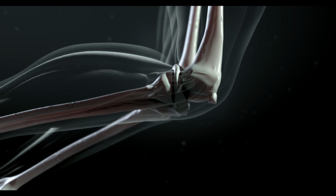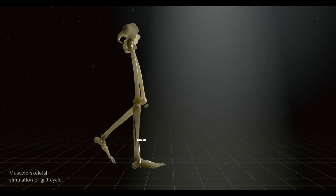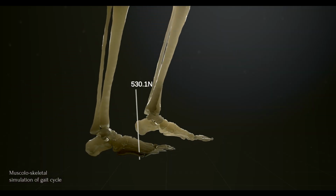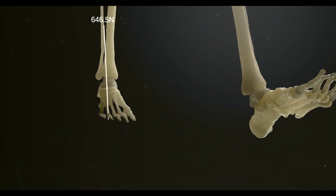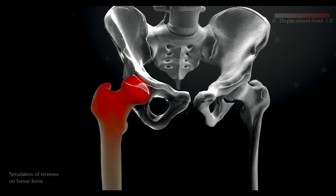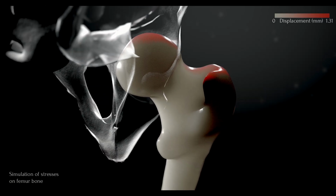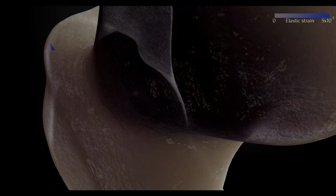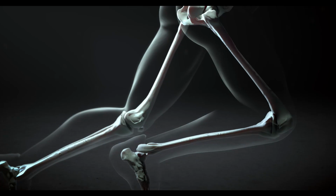Your virtual avatar will not only be built in your image, it will also move like you. We can use it to calculate the forces and the mechanical stresses that are constantly induced on your bones, and predict the risk you will suffer a fracture. Doctors can also use virtual humans to work out how diet, exercise, or drugs can help those with brittle bones.